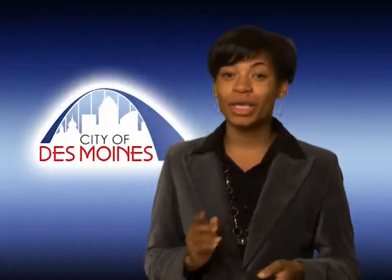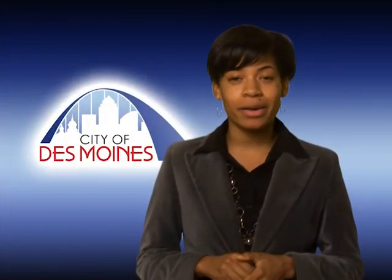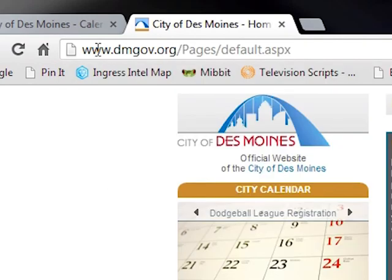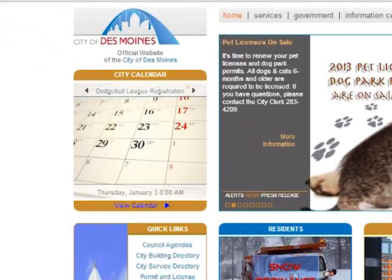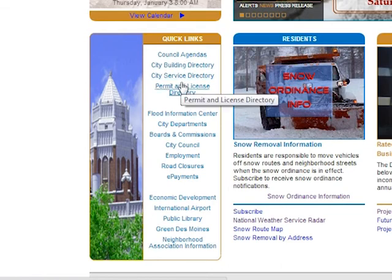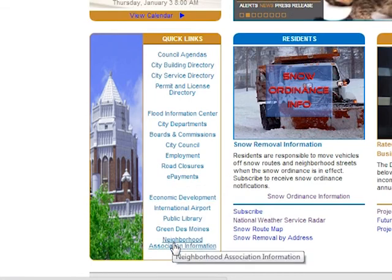The city's website is a great way to find any and all information. On the homepage of dmgov.org, there's a city calendar in the upper left-hand corner detailing the events of the day and those to come. There's also a quick links box beneath the calendar with the links of more frequently visited pages, including city council workshop, as well as links to the Des Moines Public Library and the Des Moines International Airport.